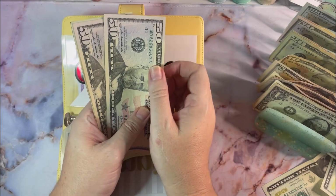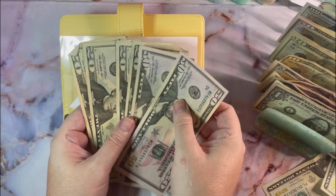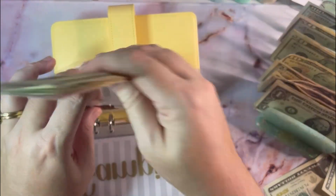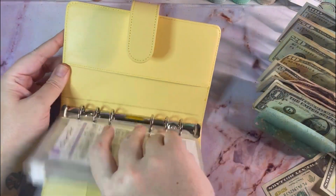And then car tags is going to get $20. So car tags now has $50, $100, $20, $40, $60, $80. So $180. So I think we're halfway there to our first registration bill, which is due the end of June.